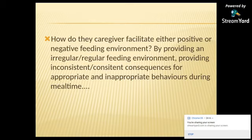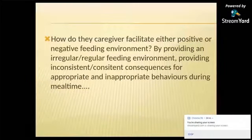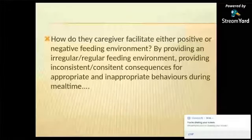So as caregivers, we are part of the environment. So are we creating a positive or a negative feeding environment? So how do we do it? By either providing an irregular or a regular feeding environment. What do we mean? Is the feeding time consistent? Do we eat breakfast at 8 today? It doesn't have to be rigid, but is it consistent and regular?